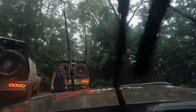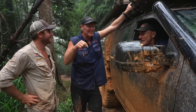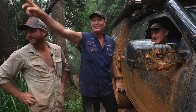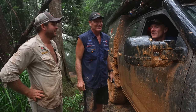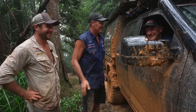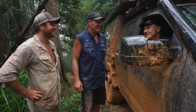Not sure if this is the highest one, but I think it's the highest point. It's got to be, because there's a lookout symbol. And apparently you go down a little bit and there's a track that does a ring out to a lookout or something. Yeah, I've never been down that one. But I don't think we've got time for dilly dally. I think we've got to move forward. What do you reckon? Oh, hell yeah. If we get out of here, it'd be great. Yeah, I think we keep moving forward.